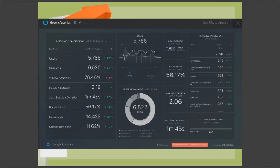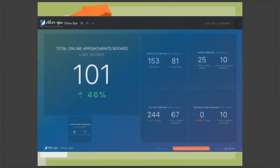Again, this is a perfect example of what's underneath the hood when you're working with agencies like us: what we look at, work through, and try to optimize from a very granular level. But really, this is what more of our practitioners want to see on the front end.